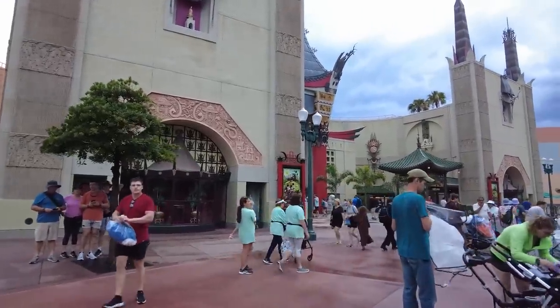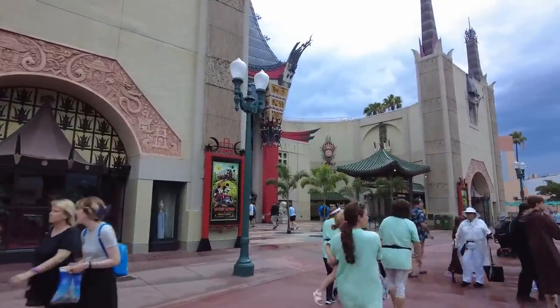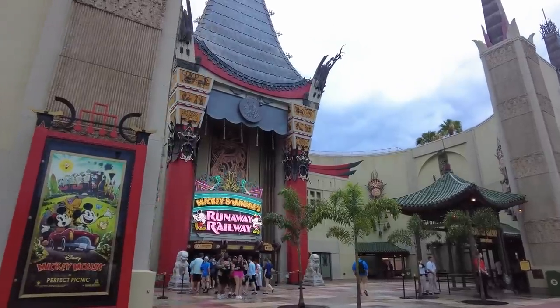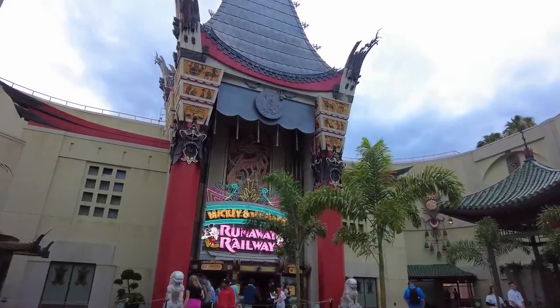Turns out I lied to you. Not about most of that. Everything I said was true and I meant it to be true. But the reason I lied is, as I was walking over here, I noticed they were reopening Mickey and Minnie's Runaway Railway. So I'm gonna go ahead and use that experience redemption first and then end in Toy Story Land.